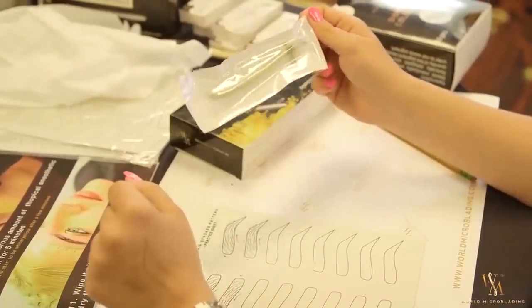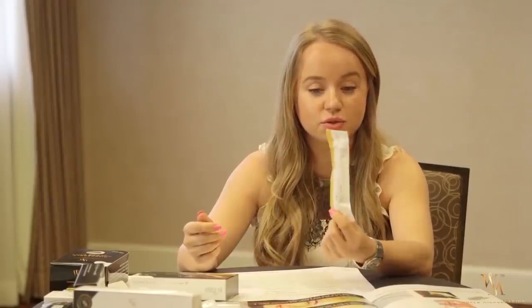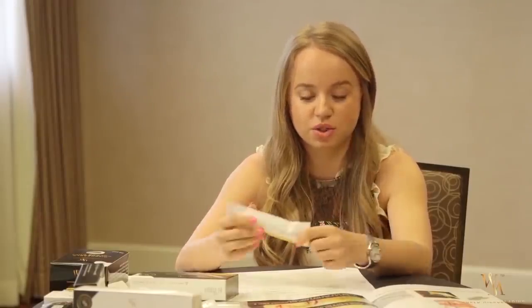Make sure that you're unwrapping the tools in front of your customer and not prior to that, so the customer can see that the tools are new, never used. And then I'm gonna present you the tool number 1, and I'm gonna tell you what's so special about this tool.